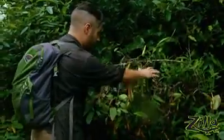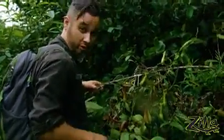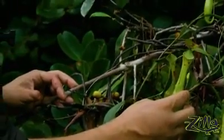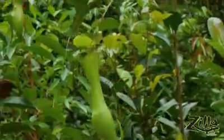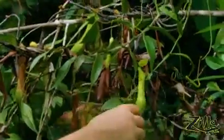So this vine growing on this plant here, it's a pitcher plant. They're a carnivorous plant, kind of like the Venus flytrap. These modified leaves are basically their mouths. Bugs crawl in, they fall in, and the water inside drowns them. It's an ingenious way for a plant to get the nutrients it needs without a great connection to the soil.